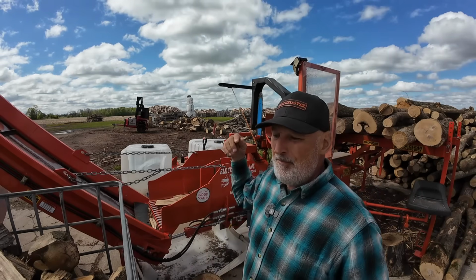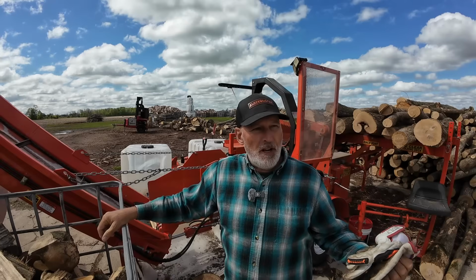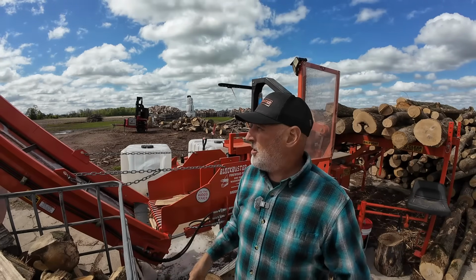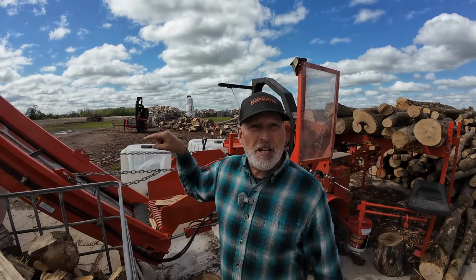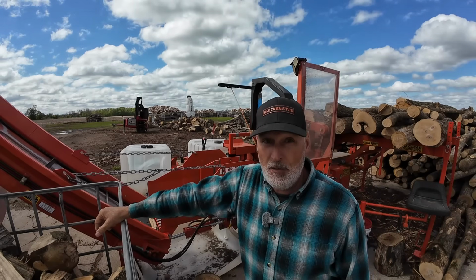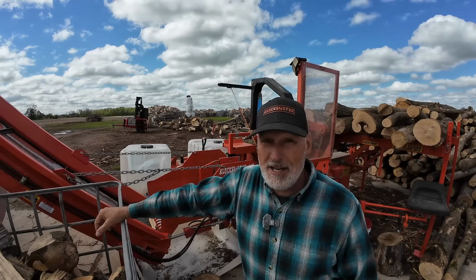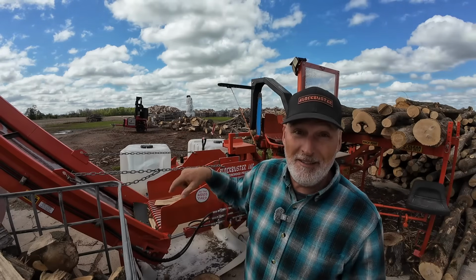Now, I did grease the machine probably 2 weeks ago before I ran it to do some boulder wood. So it's been greased, so it's good to go. Now this machine is only going to be here for about another week, and it's leaving the wood yard forever. And then about 2 weeks after that, we're going to get a new machine. So that's cool.